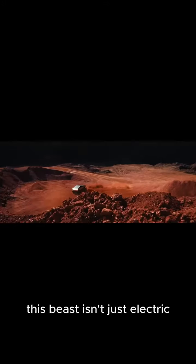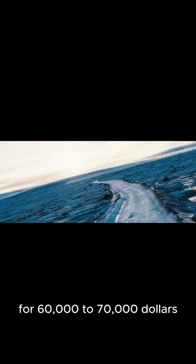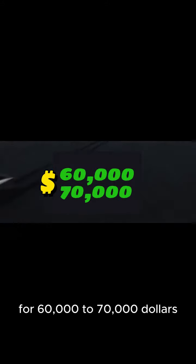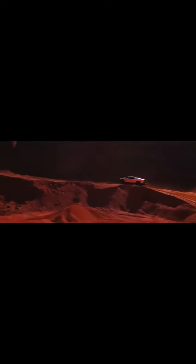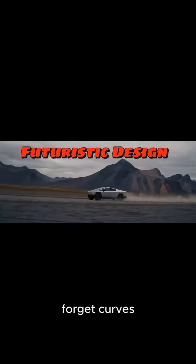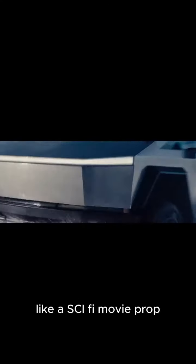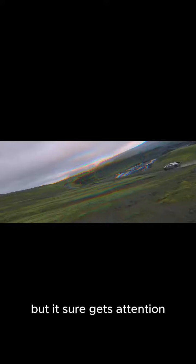Forget boring trucks. The future is here with the Tesla Cybertruck. This beast isn't just electric, it's, well, electrifying. For $60,000 to $70,000, you can have this beast. Its outstanding specifications: 1, futuristic design. Forget curves. The Cybertruck rocks sharp angles and stainless steel like a sci-fi movie prop. It's not everyone's cup of tea, but it sure gets attention.